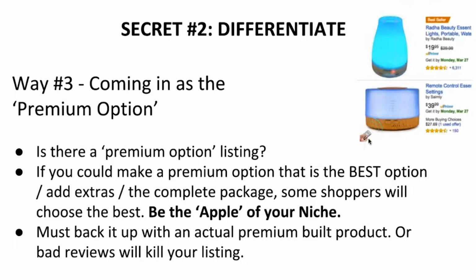This one comes with a wireless remote to turn it on and off. So keep in mind, is everyone playing around the $29 or around the $19.99 level? Could I come in with a full, complete package, a super nice version of this, and charge $30, $40? Keep that in mind, just in the back of your head, something to look out for.